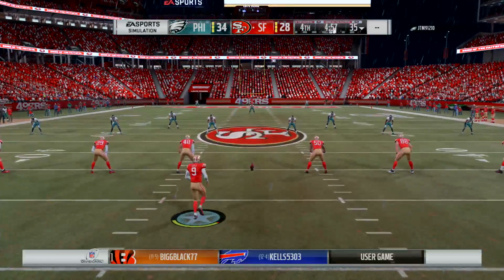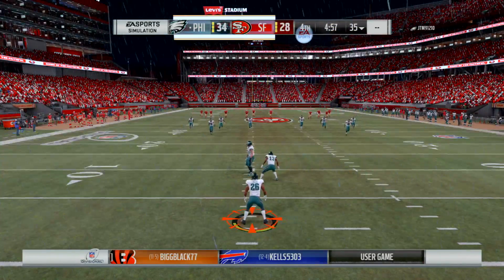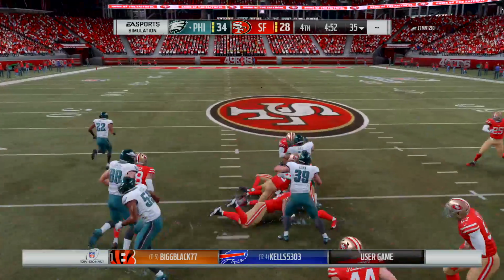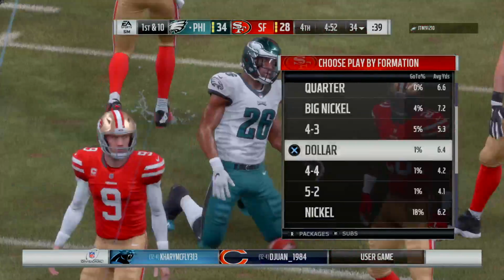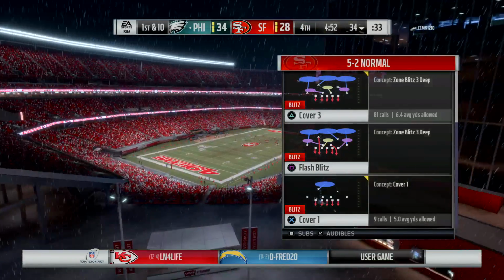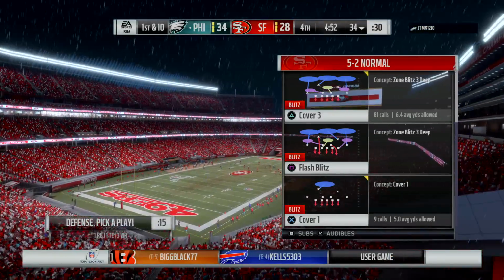Gold now out to kick it away. This is taken at the 3. And a nice job there as he gets this one up just shy of the 35-yard line at the 34. Now Philadelphia ready to get going on offense again. And a tight game after punting last time. See if they can get something going on this drive.